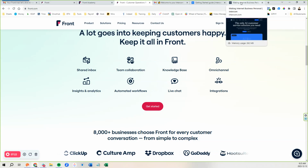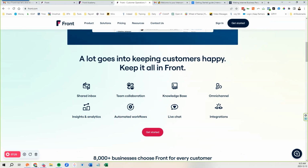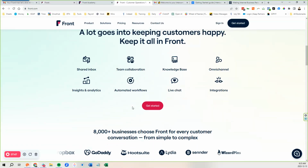Whenever I'm looking at a new software, it's the first place I look: what are they featuring as the actual functionalities on the site? Now, keep in mind, you always want to take these functions with a grain of salt. What does team collaboration mean to them? What does a knowledge base mean to them? Live chat, like what kind of live chat? Is that an automated one? Is that one I have to put in there? How do I check in? So think about what those things actually mean to you as you're scrolling through it.